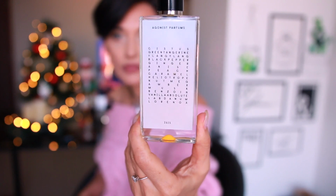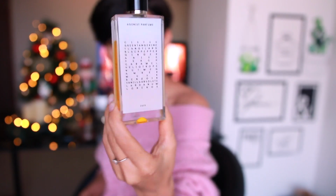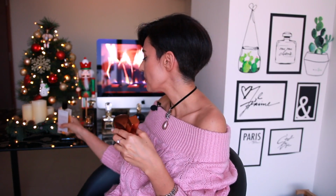I have a similar fragrance from a very rare niche brand called Agonist. It's a Sweden brand, and this fragrance is called Isis, and it costs maybe 3-4 times more than this one. I bought this one for $25. So I would say these fragrances have similarities for sure. They are not clones, of course, but they have similarities, and that fragrance is very unique, and this one also.